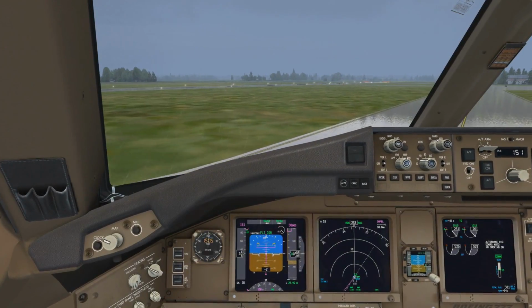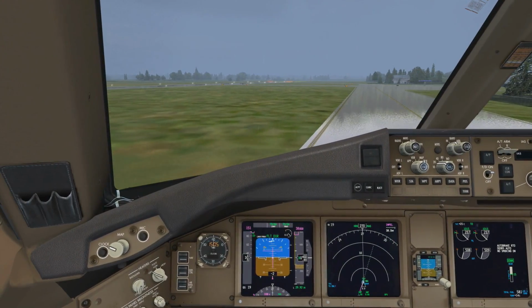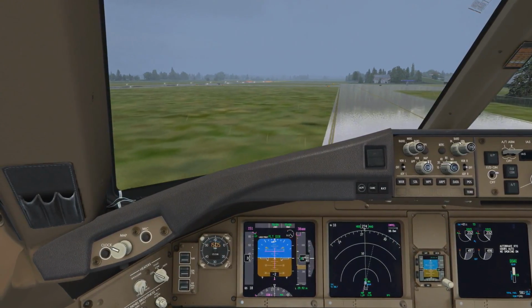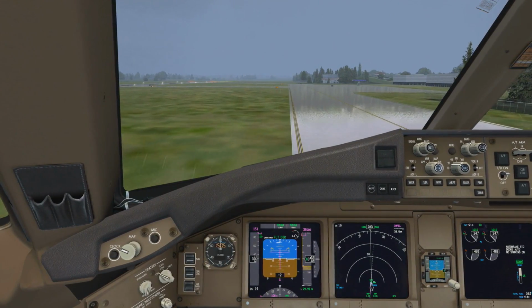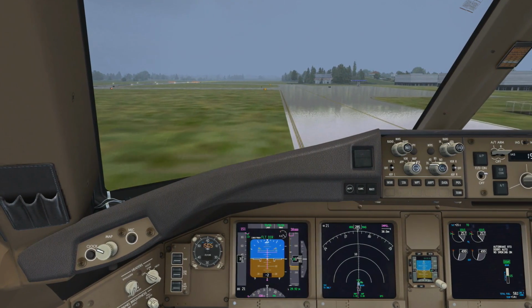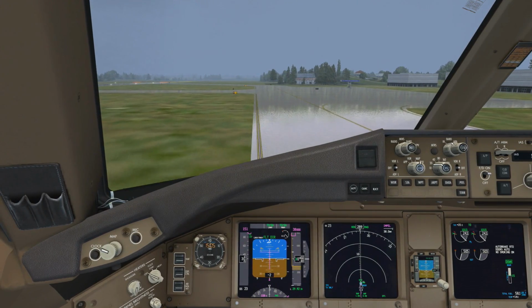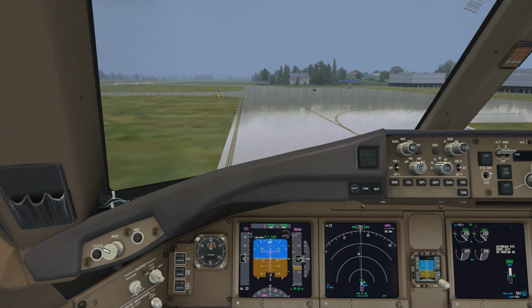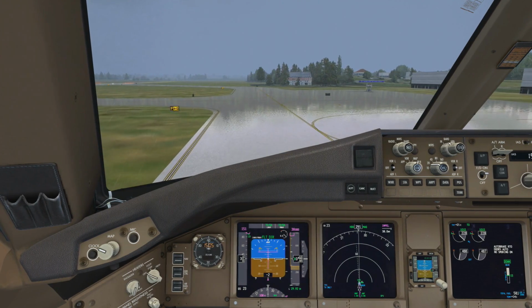Alright, everybody. Cutting in here. Please tell me we missed that tree. I'm gonna go into the grass a little bit. Stupid tree. Airport's just not big enough for this plane, I guess. Alright, we're by the trees. Get back over.